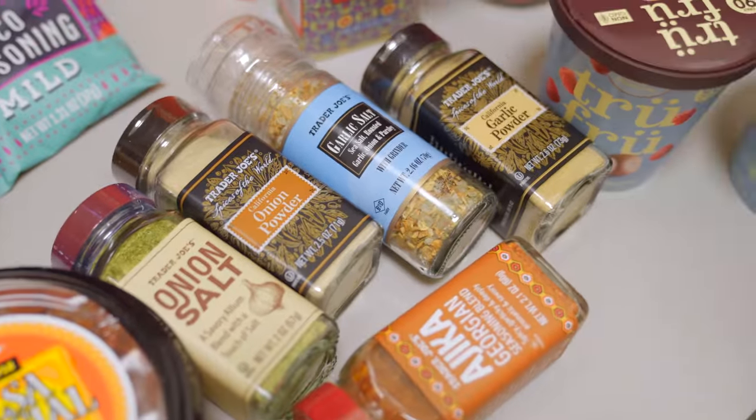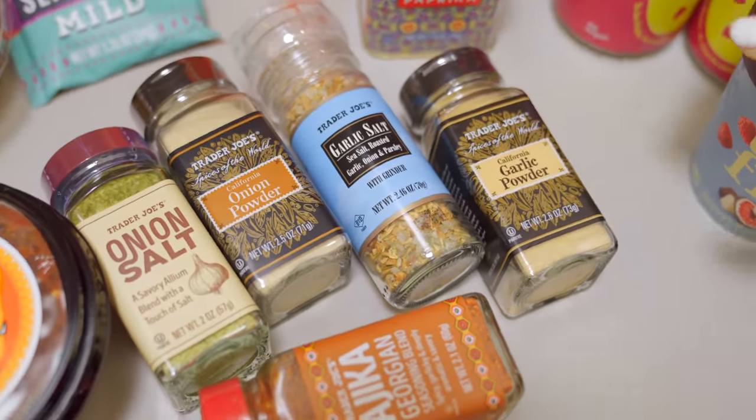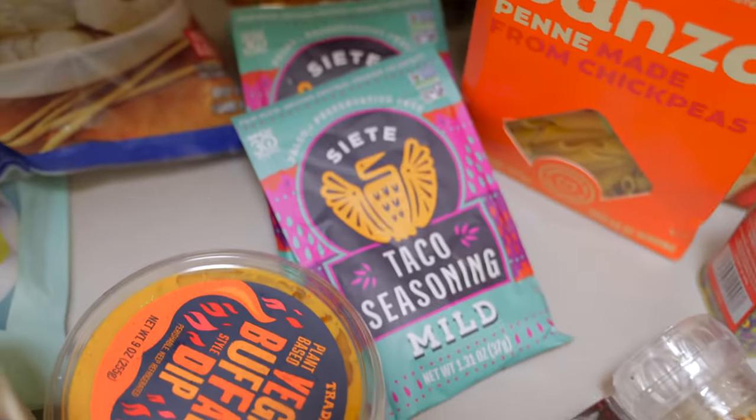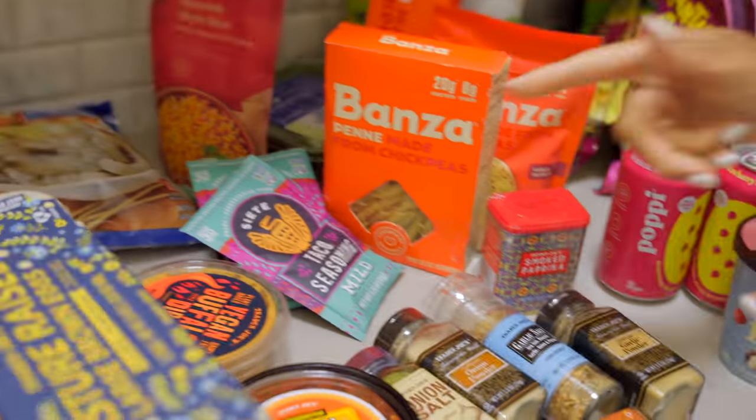All right, and then we needed some more seasonings. These are just some of our basic staples. We have a video on our app on some of the seasonings that we love and how we like to use them. And then taco seasoning, tomorrow's Taco Tuesday night, so that's getting used.